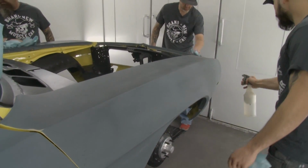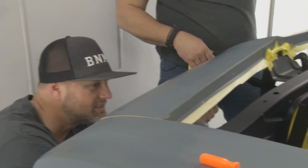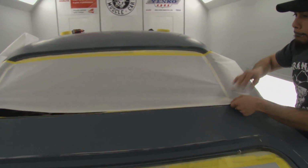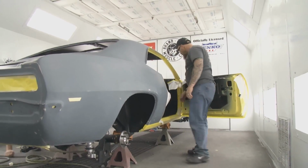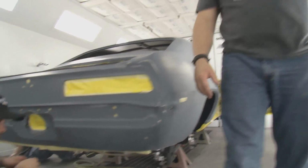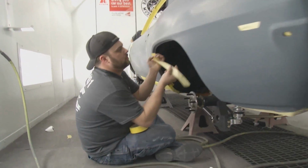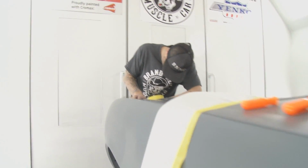Masking can be a complicated process, but a keen eye for detail can make all the difference. Part of this that makes it easy is that we've all worked together for so long that you can probably walk around this whole car and it looks identical from one side to the other, because we've all taped together side by side for so many years. You can stop there and I can start here and it's the exact same. It's the same style of taping.